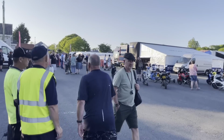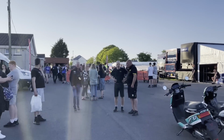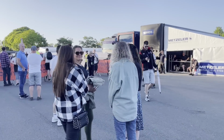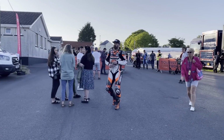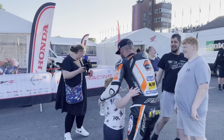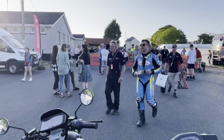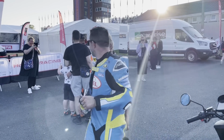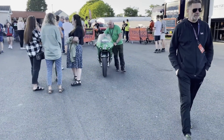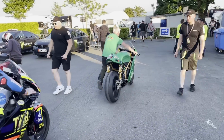Session again, this time a little more loose than yesterday as the various teams come down. The solos finish their session, the sidecars are going out. See what other riders we find. I do have a weak spot for the Paddock, I admit that. It is so pretty and so loud.